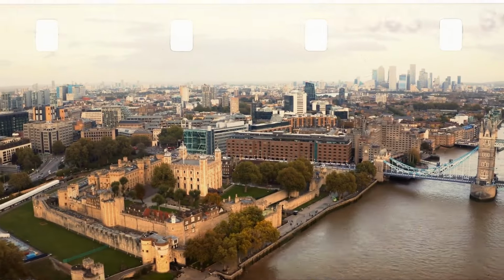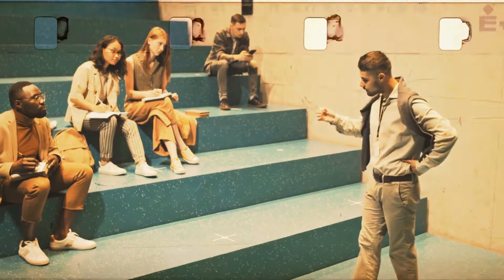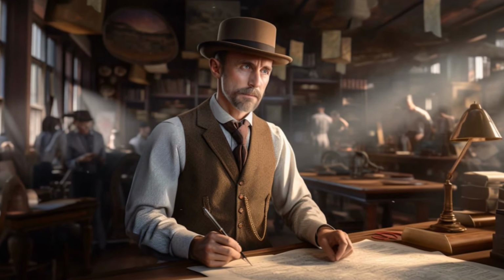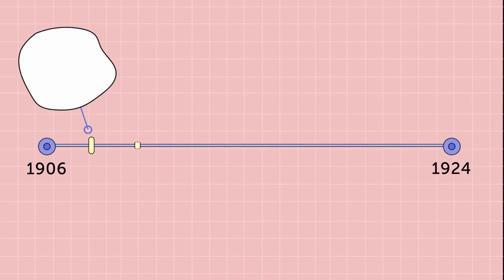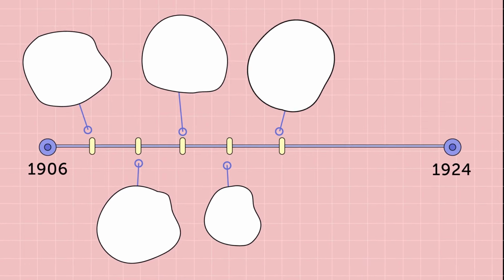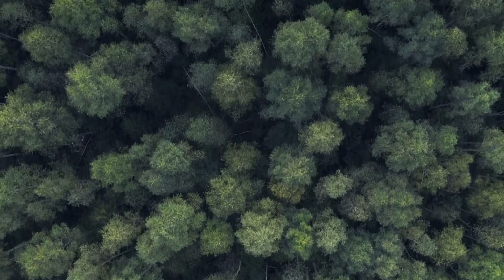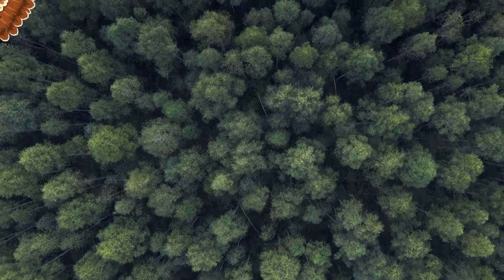Percy was born in England in 1867 and had quite a career before he started exploring. But he didn't let his profession hold him back from following his dreams of exploring South America. In fact, he made 7 expeditions to the Amazon between 1906 and 1924, each time getting closer to uncovering the secrets of Z. Now, let me tell you a little bit about how large the Amazon rainforest is. How big is it? I asked myself.